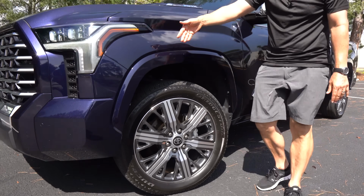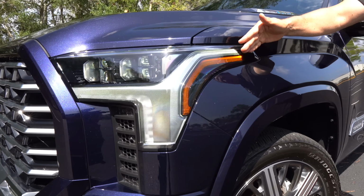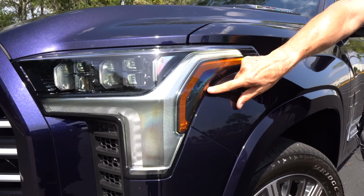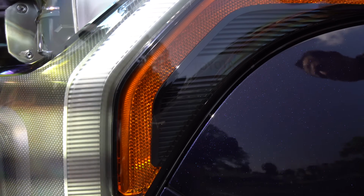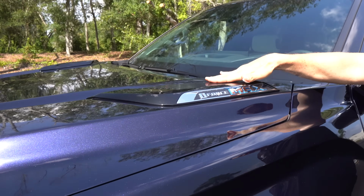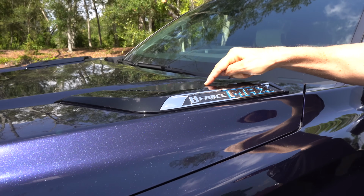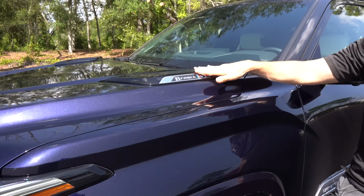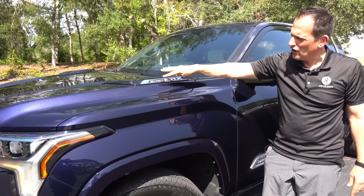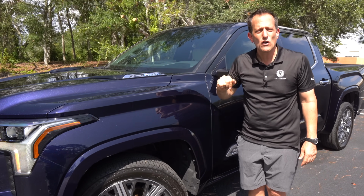We rise back up. Dig how the daytime running lamp comes into that front fender. It's got the Toyota name right there. Steven's showing off his camera capabilities. And then up top, you have these decorative badges that have the iForce Max. It would be nice if this was functional. So I'll give it a half a zonk because I still like the way it looks, and having that iForce Max lets everybody know that you got full capability.